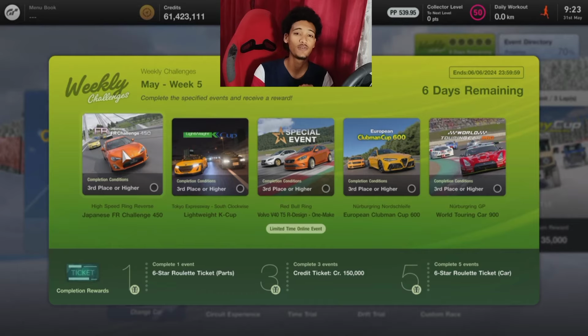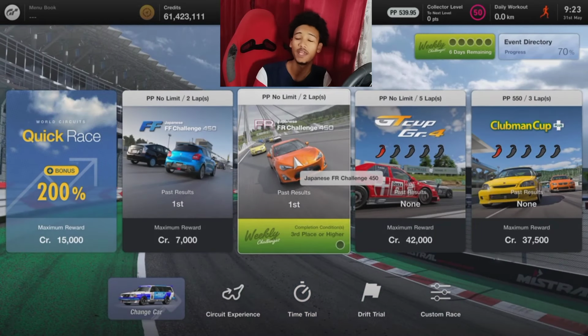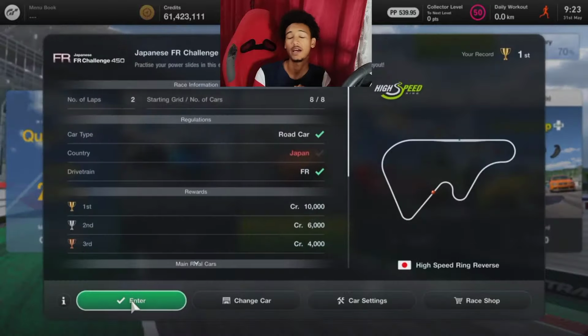So starting off, first things first, we have a Japanese FR challenge for 5 laps around High Speed Ring, a truly beginner level event, and with the level suggested being 450 performance points, you can frankly jump into anything from your stable and just absolutely rip around the circuit.